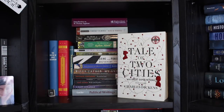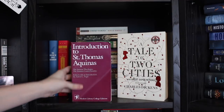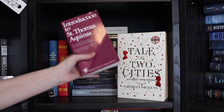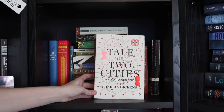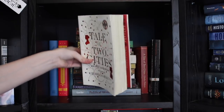Next up, I have some of my all-time favorite classics, except for this one, which is The Introduction to St. Aquinas. I hate this book, but I didn't have anywhere else to put it, so I just kind of shoved it right there. Right here, I got a little Lord of the Rings pin. Right here, I have my beautiful edition of Tale of Two Cities and also Great Expectations by Charles Dickens.